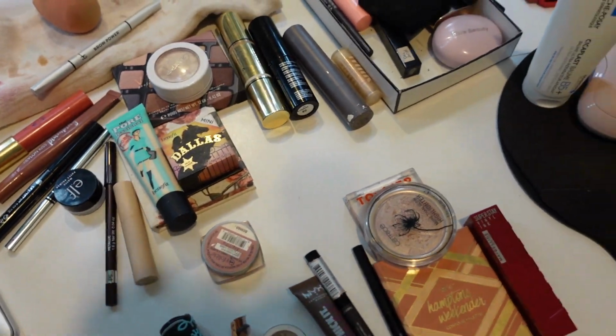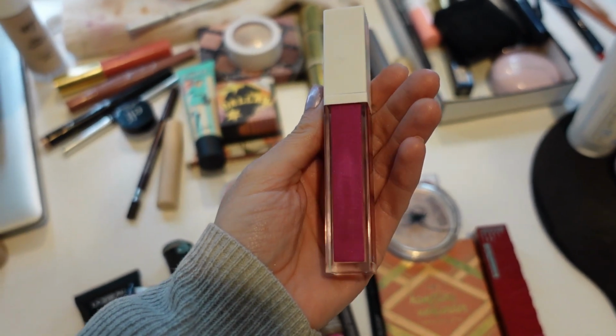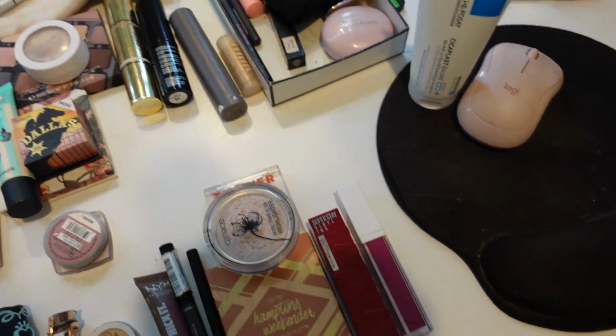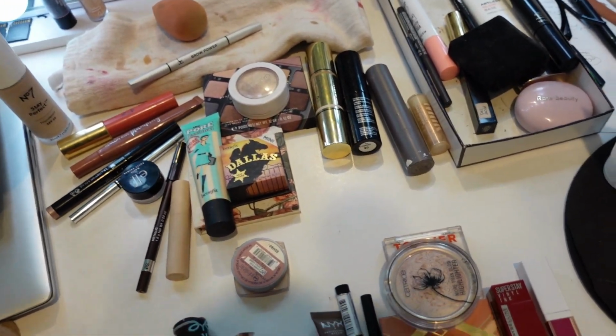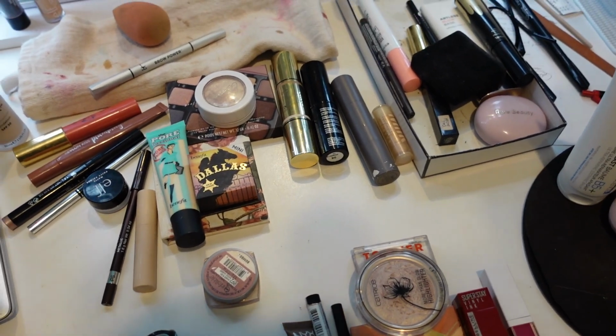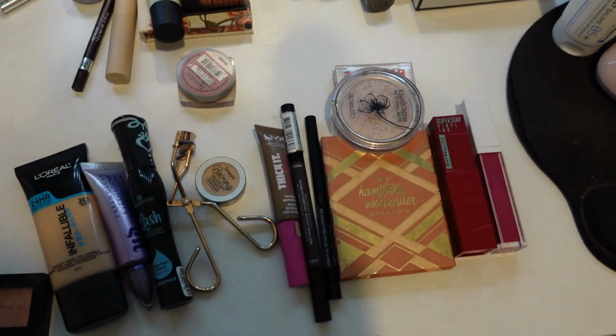The other one that I was thinking about bringing is this one from Ofra because it's just a bit different. I like that it's like the metallic pink. It's very me. I need to re-dye my hair. I did re-dye it just before last weekend, but it didn't work so well. It was kind of faded. But yeah, I think that I'll probably bring a lip liner or two as well.